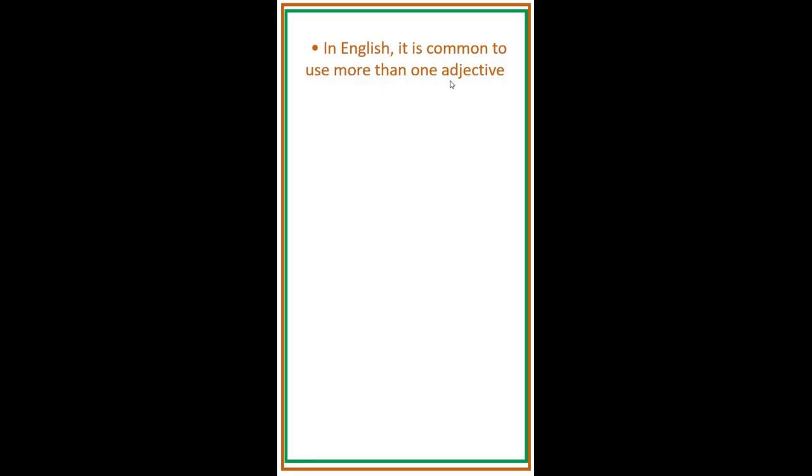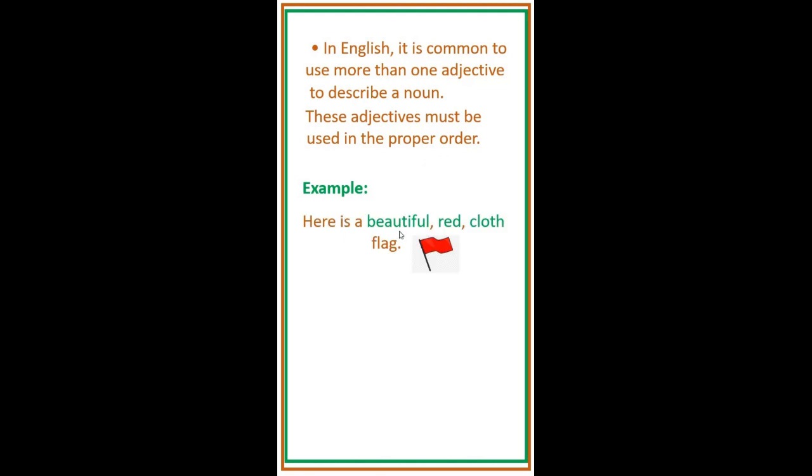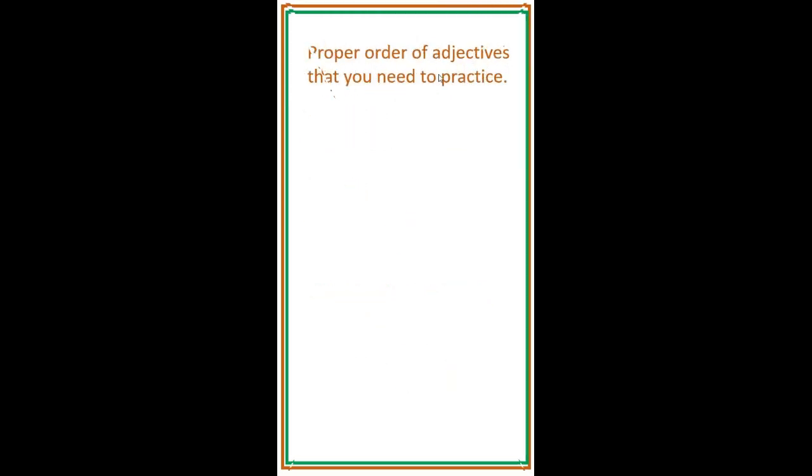In English, it is common to use more than one adjective to describe a noun. These adjectives must be used in the proper order. Example: here is a beautiful red cloth flag. Why does beautiful come before red? Why does red come before cloth? Order of adjectives that you need to practice.